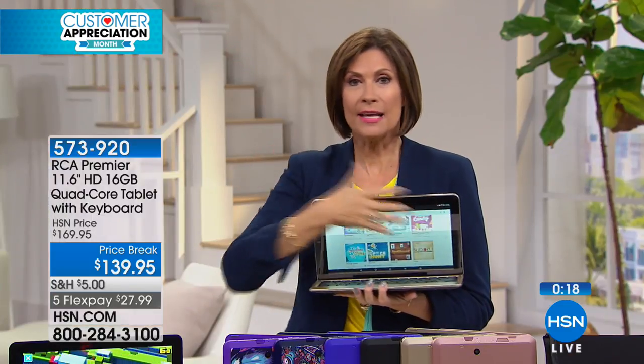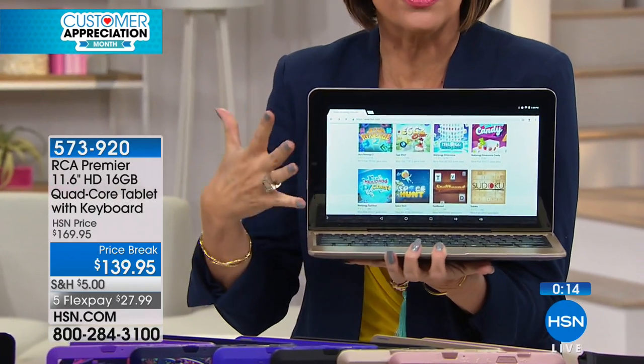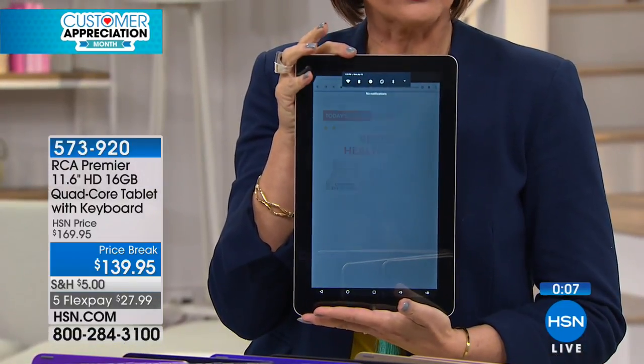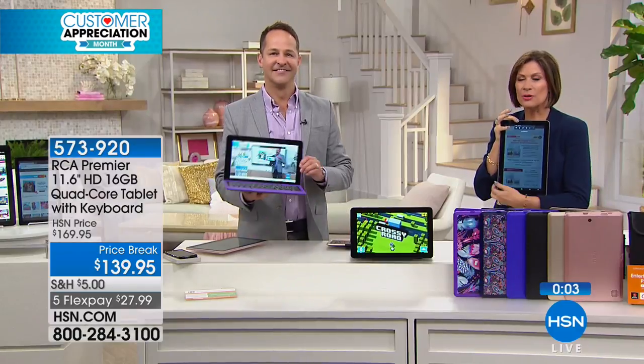And some of your much more expensive tablets won't even do that. And some of your much more expensive tablets do not have this size of a screen. Look at that. It's gorgeous, isn't it? And look, I can just separate it now. And it's just going to turn into a regular tablet now in a matter of seconds. This is your time to do it, RCA.